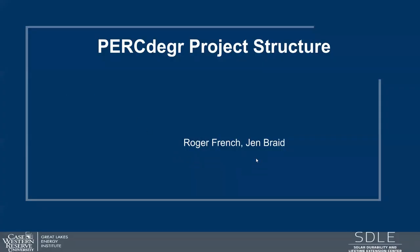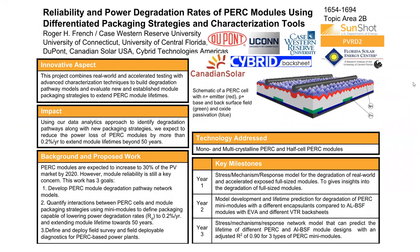Okay, so I'm Jen Braid here at Case Western, and I'm going to give you an overview of the project structure of our PERC Degger program. This is the summary slide from the DOE review. The full title of the project is Reliability and Power Degradation Rates of PERC Modules Using Differentiated Packaging Strategies and Characterization Tools. This project was funded through the US Department of Energy Solar Energy Technology Office under the PVRD2 program. And the collaborators are the team members who are presenting today.